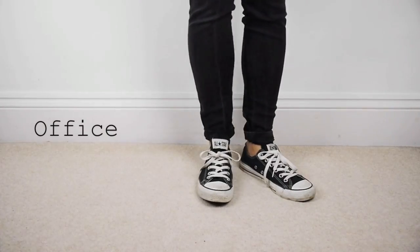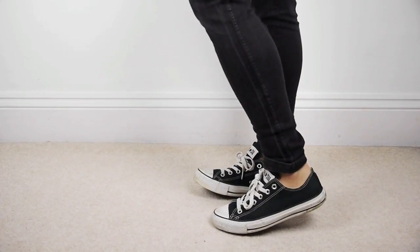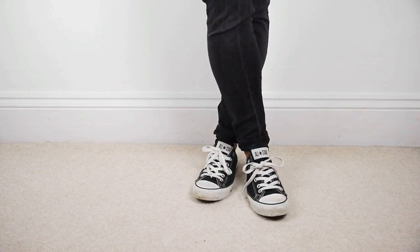Onto my more comfy shoes. These are just the black plain Converse, and you can't go wrong with Converse. I love them, and I've got into them a lot over the last year. I keep saying over the last year.